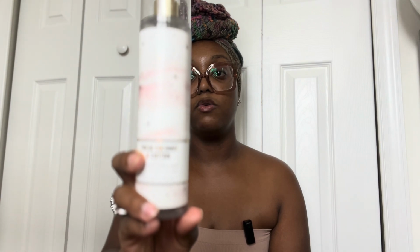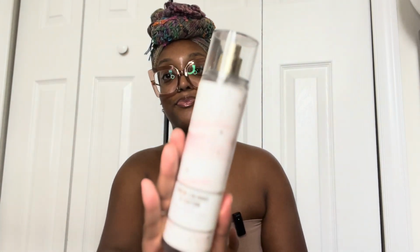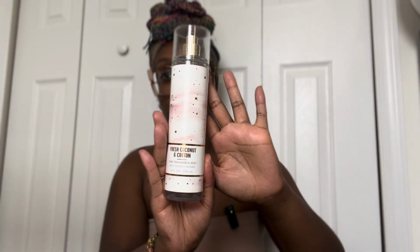like cozy fresh. This is a scent I like to use when I'm fresh out the shower at night before I go to sleep. This is just an easy wear fragrance. The fragrance notes are coconut, coastal breeze, and beachside cotton. So if you're a fresh girl, check out fresh coconut and cotton. You won't regret it if you love fresh cotton scents. Y'all, I love this. And it's long lasting and it's great for layering. Number 1 is fresh coconut and cotton.